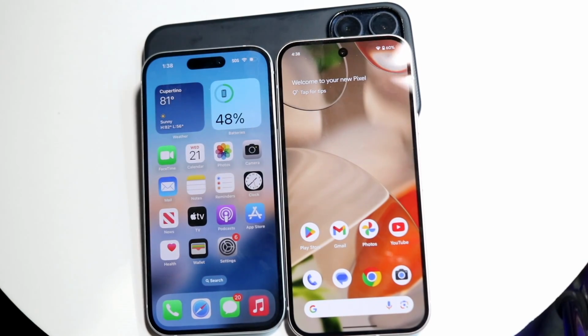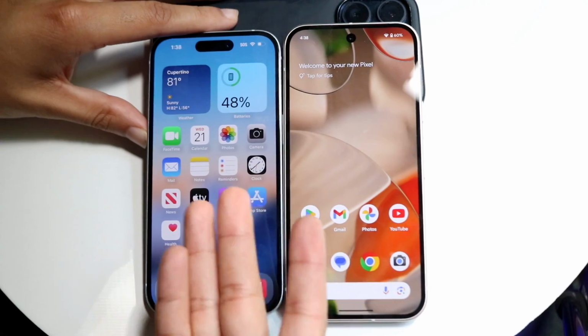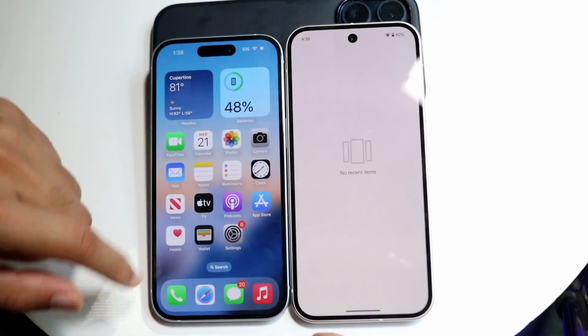Okay, there we go. This light is going to be kind of annoying there. Okay, that's a little bit better. So let us get into it. We have the iPhone 15 here, Pixel 9 here. So let's get into it. All the apps are cleared out in the background, as you can tell.